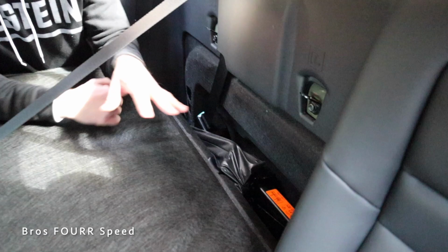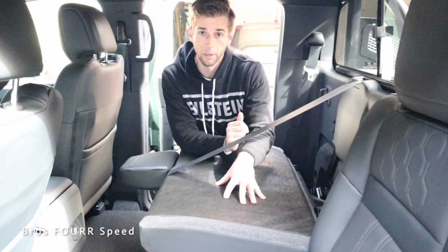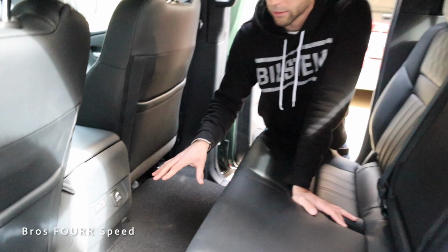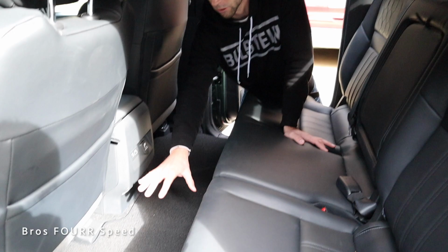One downside I will say is when you fold these down so you have a flat surface, we just have some cloth here. So you could puncture this depending on the items that you put back here. So that's just one thing to point out. And then also right in the middle, we have some auxiliaries and a 3-prong outlet. So you can charge electronics, whatever tools you may have in the back. We don't have that large of a bump either, so you even have more storage space in the footwell.